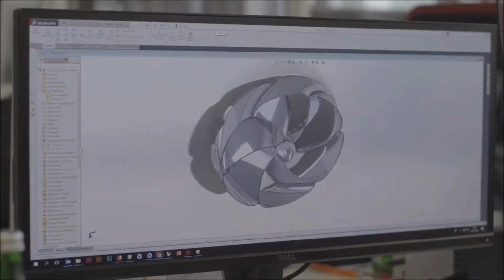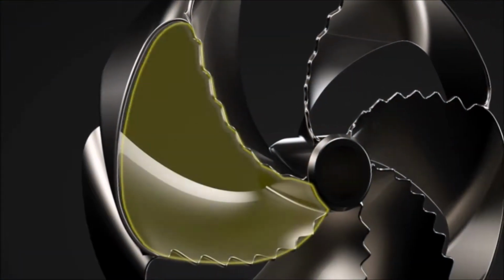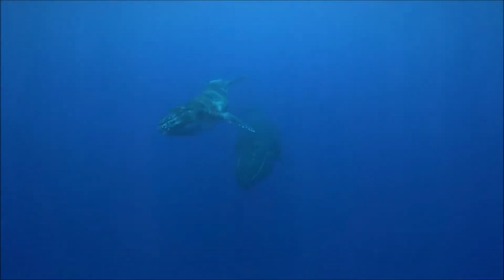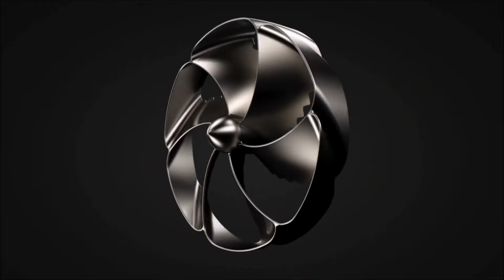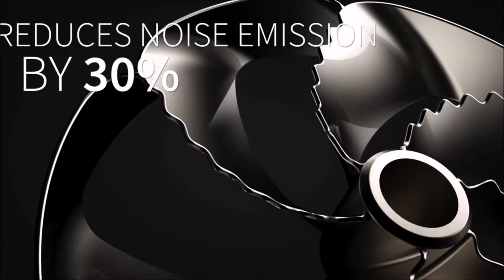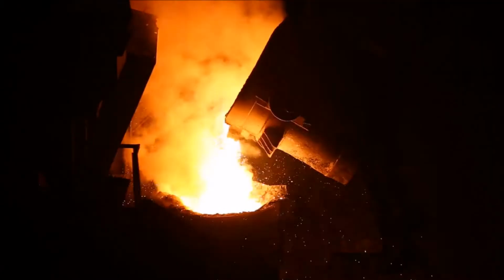BigRep developed a new, innovative bionic propeller based on two principles inspired by nature. The loop ends reflect the pinions of bird wings. Six ridges on each blade are reminiscent of the fins of humpback whales. Both of these bionic principles work in water and air. Testing reveals that the new propeller reduces noise emissions by 30% and raises thrust performance by 19%.